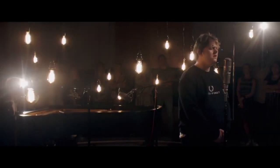He barely sings in the second octave at all, so he has a very high range for a man, pretty much the same as Beyoncé. Finally, Lewis Capaldi sings an F-sharp 2 in this next extract.